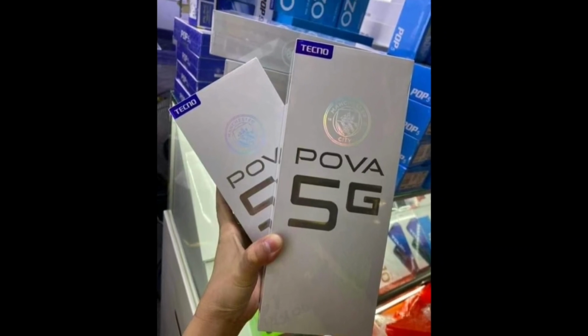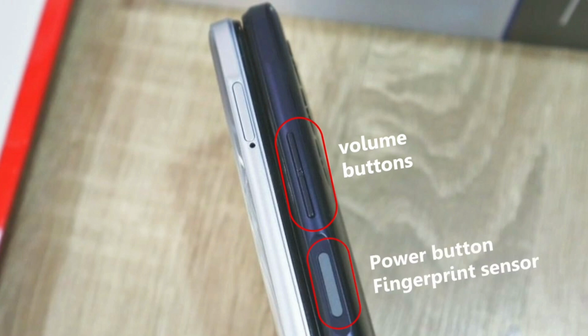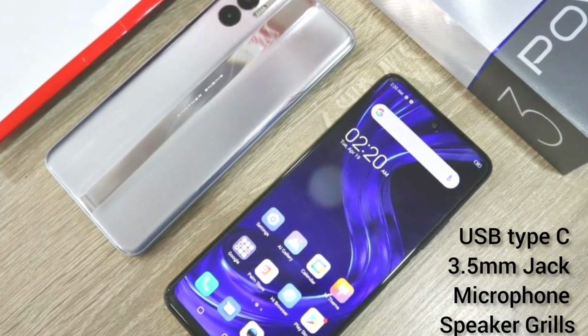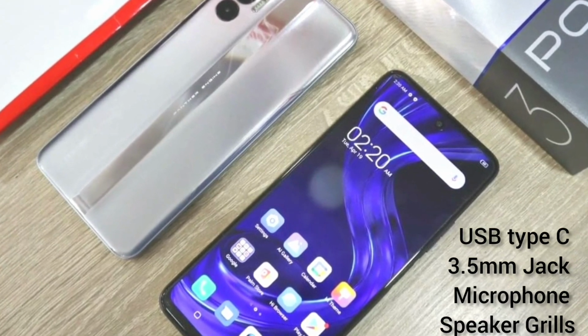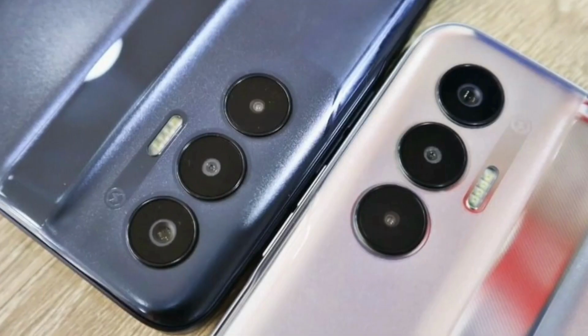okay? Moving on to the right hand side of the device, you get the volume rocker keys and the power button, which also doubles up as the fingerprint scanner. On the left hand side is the SIM card tray, which accepts dual nano SIM cards, and you also have a slot for your SD card. At the bottom is the USB Type-C charging port, a 3.5mm headphone jack, a microphone, and the speaker grills.